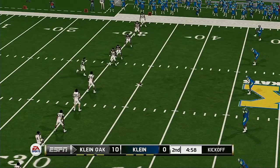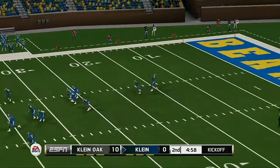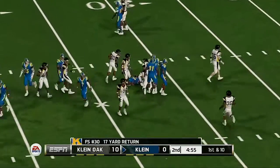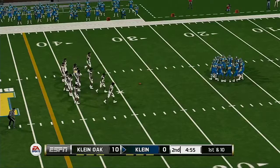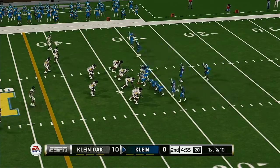Looks like they're ready for the kick. He's out to the 30. He's tackled at the 32-yard line. It was a pretty one-sided first quarter, but I wouldn't be surprised if things changed in a big way before halftime.